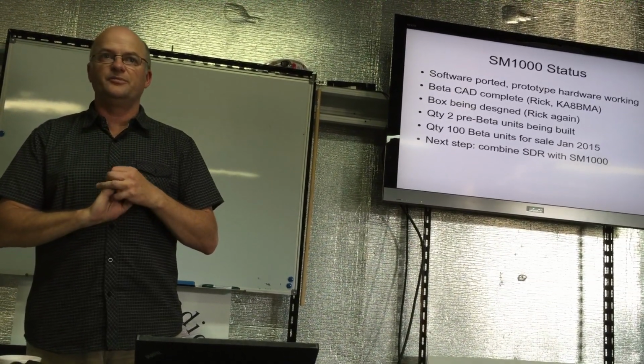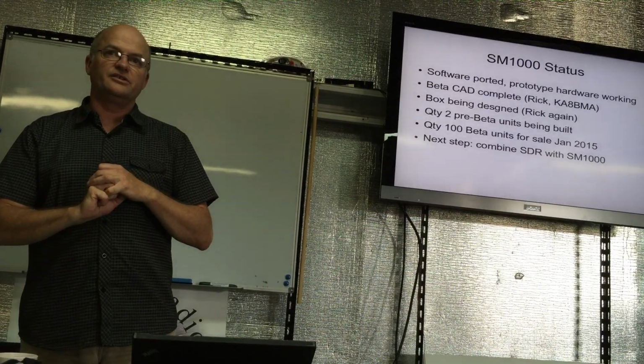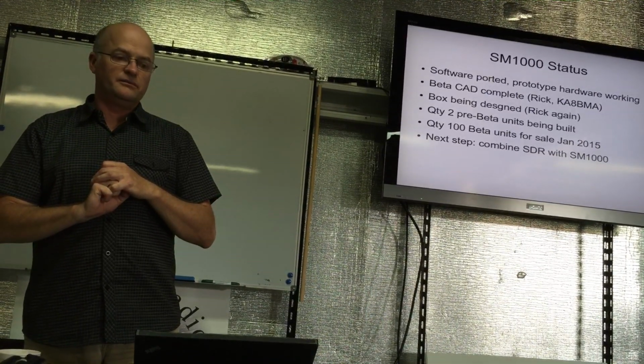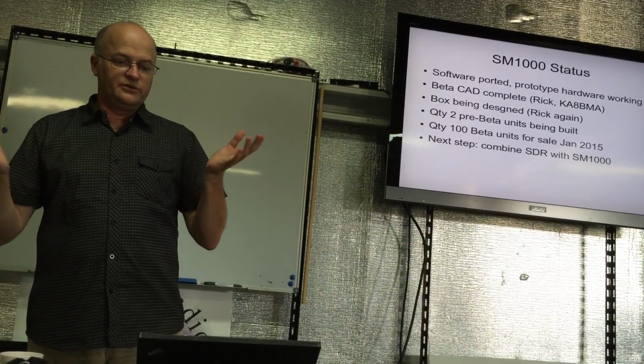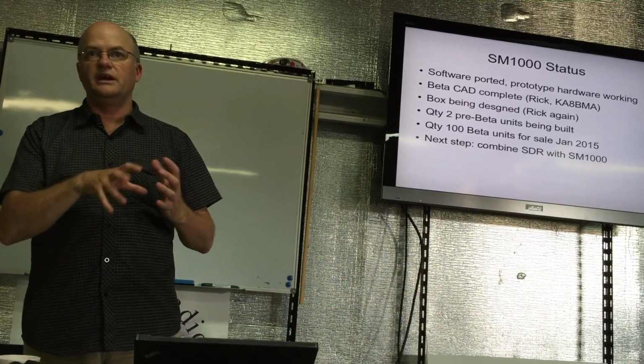There'll be no PC in that thing? No PC, yeah. And probably a touch screen or something like that. And it could be for $100, something like that, maybe a couple of $100, a full embedded HF SDR. It's completely open. You can program it as much as you want.